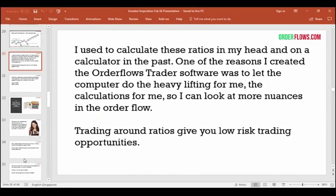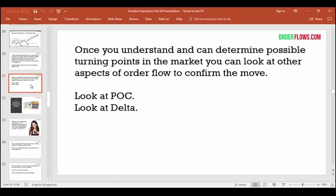I used to calculate these ratios in my head and on a calculator in the past, but one of the reasons I created the order flow trader software is to let the computer do it for me, so I could look at other things in the order flow. Trading around ratios gives you low risk trading opportunities, and that's what you want to do. You want to find low risk trading opportunities.